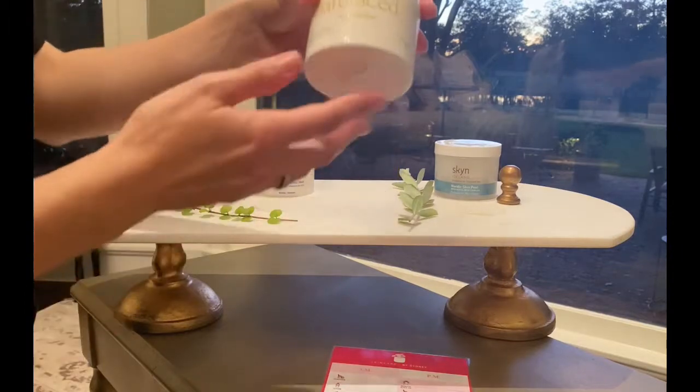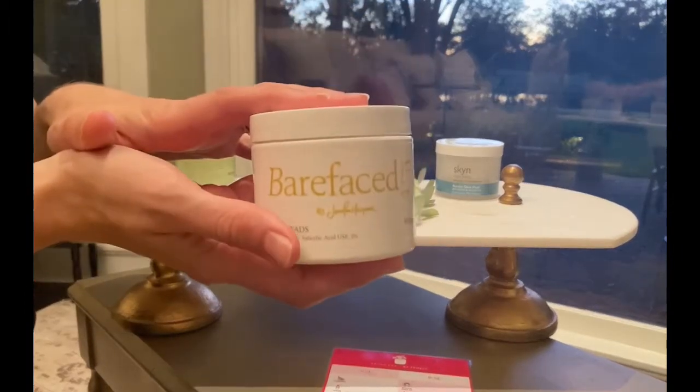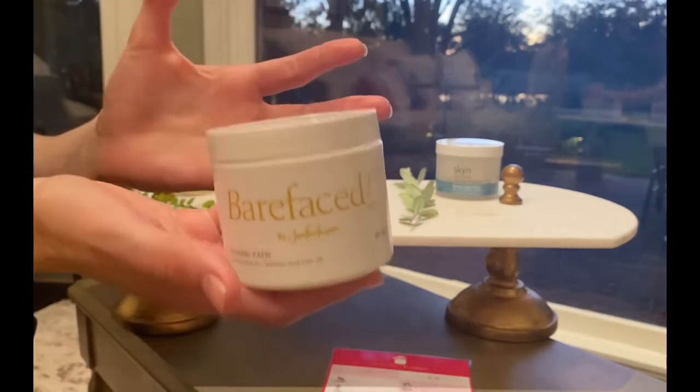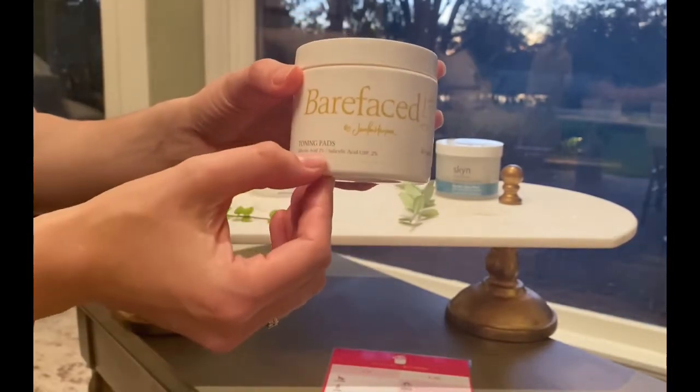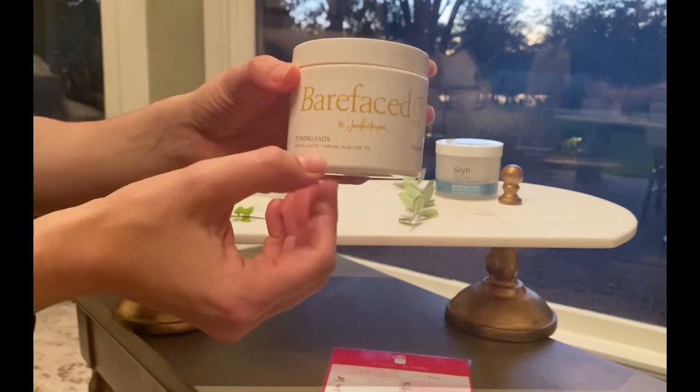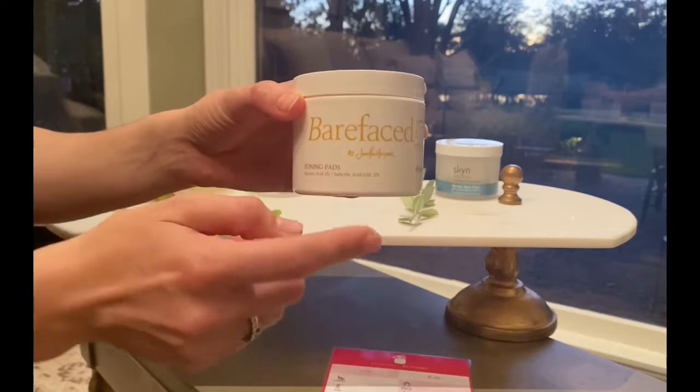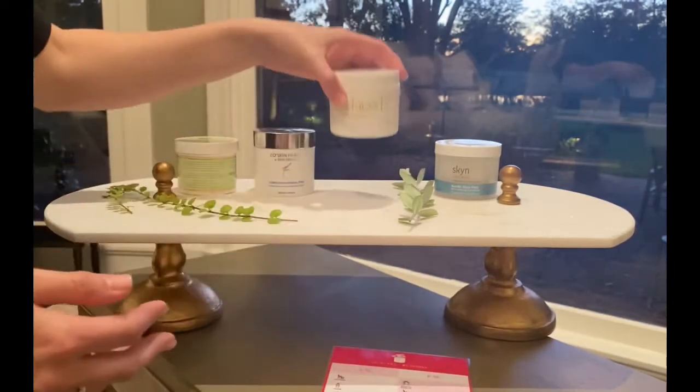So Barefaced by Jordan Harper is all over Instagram, and I get questions a lot, so I had to order and try. I like that on the label it says glycolic acid 2%, and this has salicylic acid 2%. She also has some that are 5% glycolic and then 2% salicylic acid.